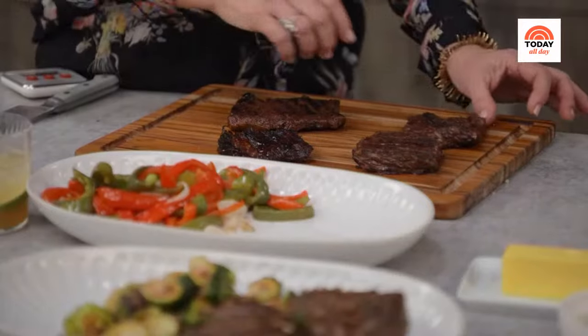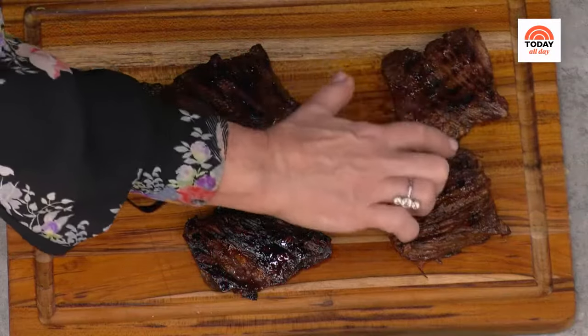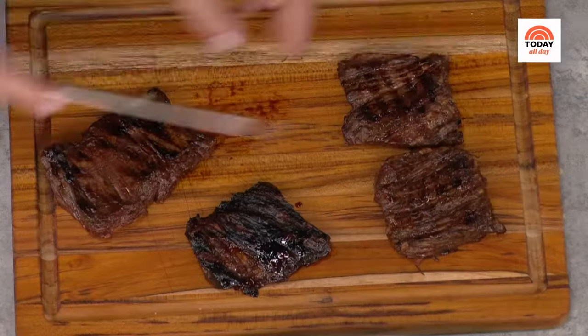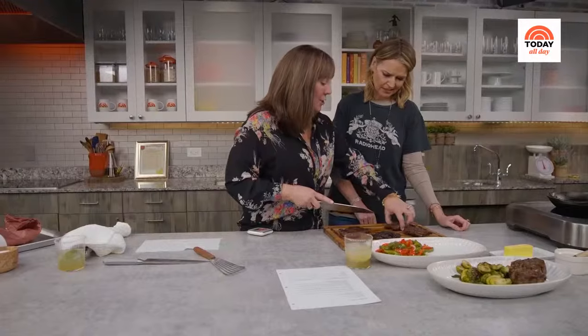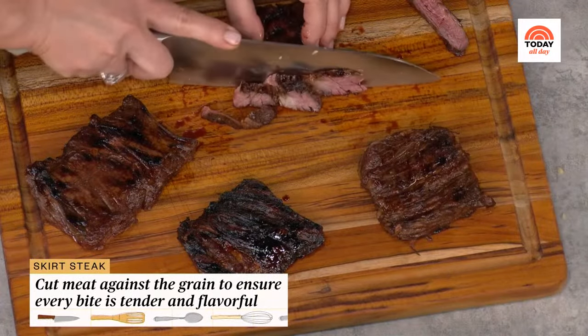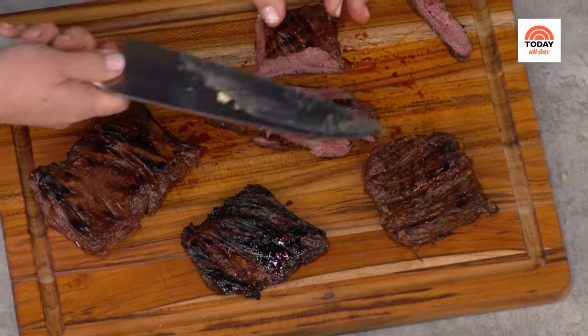And this, without a doubt, is probably one of the most important things. We are gonna cut this across the grain. So do you see these long fibers that are going this way? If we were to cut it with those, it is going to be so tough in your mouth, you're not going to be able to chew it. So then we will cut this way. And you want to kind of do it on the bias, so just a little bit of an angle.